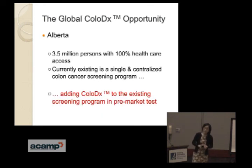The opportunities: in Alberta, there are 3.5 million people with 100% healthcare access. There is a current single centralized screening program, and so this provides ColoDx, or MTI, with an opportunity to add ColoDx to an existing screening program as a pre-market test.